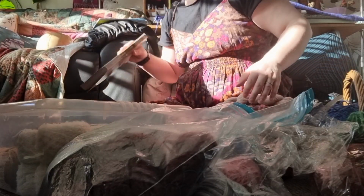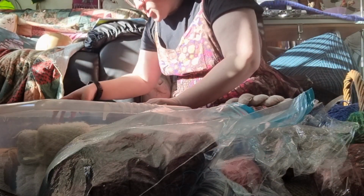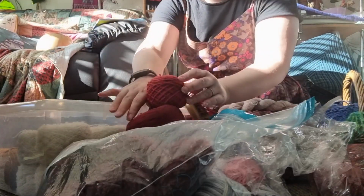Let's do a bit of sorting, go through stuff and work out what I actually want to keep, because the answer is not everything.